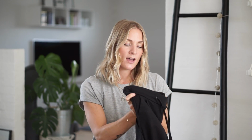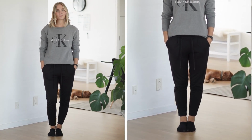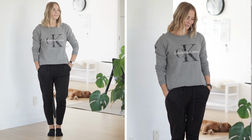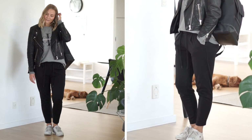So moving on to the bottoms, I have 2 items I'd like to show you. Obviously, a pair of joggers is something that I can't live without when I want to stay comfy. And I like to go for joggers that have kind of a tapered fit so that they are a bit more narrow towards the ankles. It's also great if they are just slightly cropped so that they cut just above the ankle. I think that looks great.